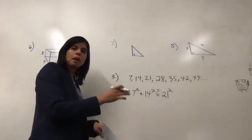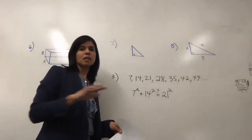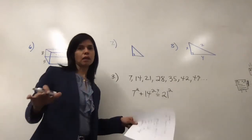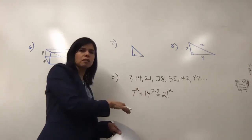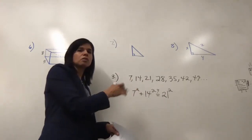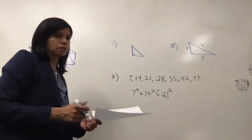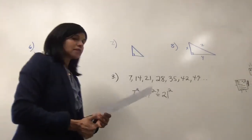Or you can skip around and try it as you wish, but they should be consecutive when it says, is it a factor of 7 that has the Pythagorean triple? And that's what it's kind of coming out to. There's a lot of different ones that are given to you there, but I wanted to use this as an example of what that means when it says a factor of. All right, so let's go on to number 5.